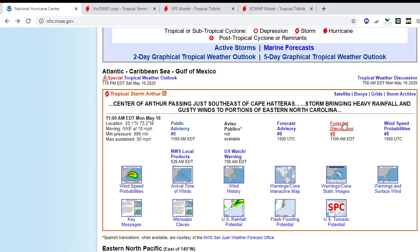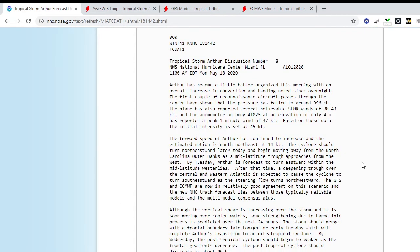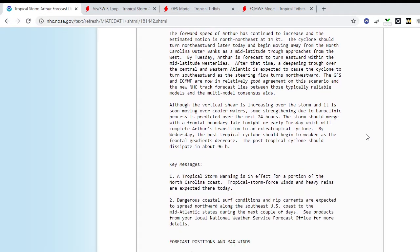What about the discussion? It's getting a little better organized, but I still think it's 60 miles per hour with this kind of 996 millibars. But that's just me. And here's your key messages. They're saying that tropical storm conditions will be happening today, and dangerous rip currents.